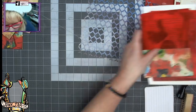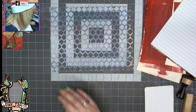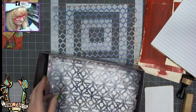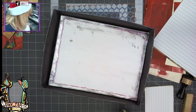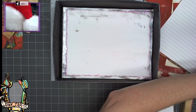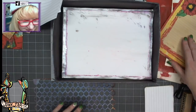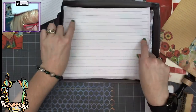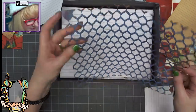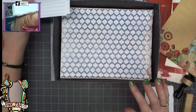I'm going to set this aside for a moment. I think I'm going to use the Moroccan stencil this time. It kind of reminds me of Christmas ornaments. So I'm going to get my spray box out. Let's see here what we can do. Merry Christmas! I love the gel prints. They're a lot of fun to make. So I'm just going to lay my stencil in here. And this is my prototype one because you can tell it didn't cut that part out. But I'm okay with it. It gives it character, okay?